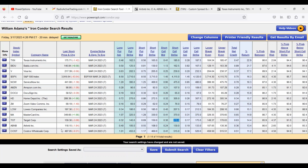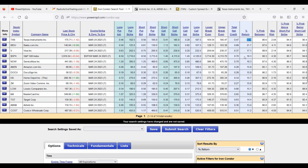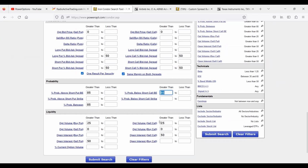Question comes in, where's Tesla? Why not just do something with Tesla or just a single stock? Well, that's the power of the search tool. It's showing me the positions that match what I want to see for what I think would be my comfort zone for an Iron Condor position. It doesn't have to be yours. Now, AMS, if you wanted a higher return, you wanted to look for weekly positions that are up in the 25, 27% return range, you can easily plug that in. But what you're probably going to have to do is lower the probabilities to see the results that match that.